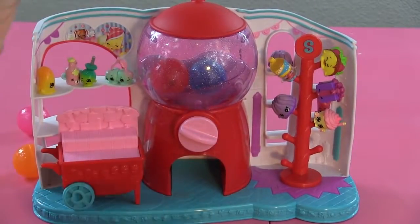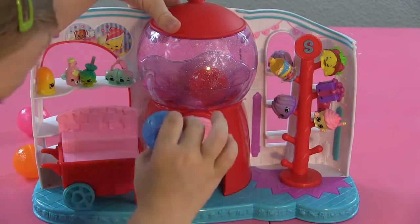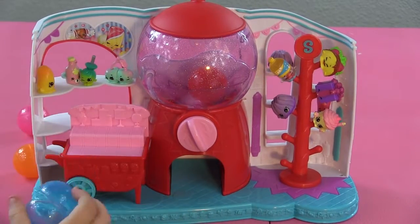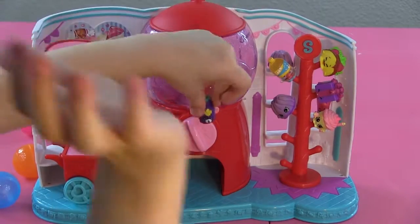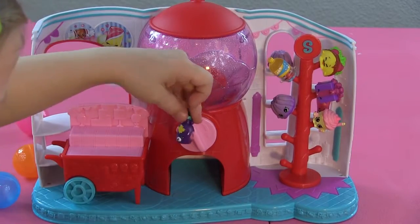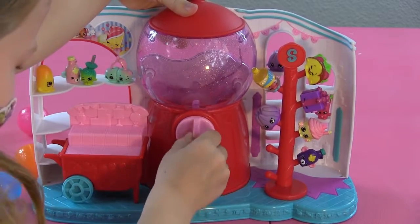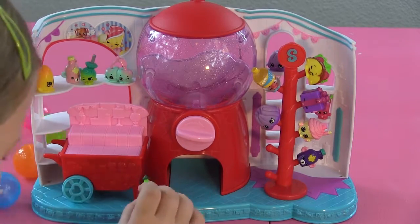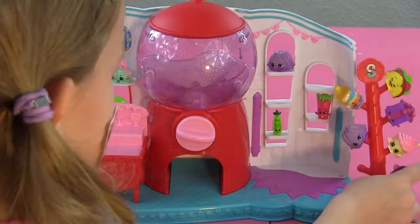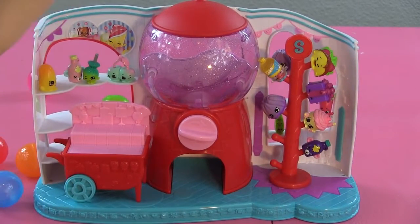Next Shopkins. And one more left. It's blue. And it's Maple Syrup. Last Shopkins. Okay, it's red. And it's Sweet Pea. Season 3 Shopkins. Okay, so that's the end of the Shopkins gumball. Yay!